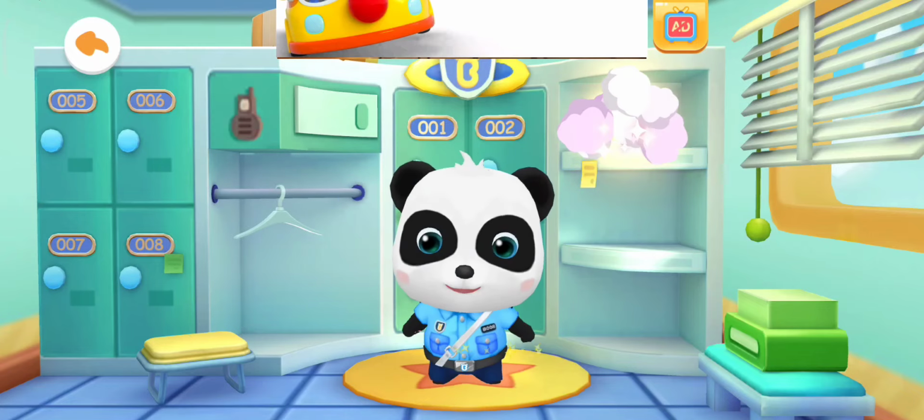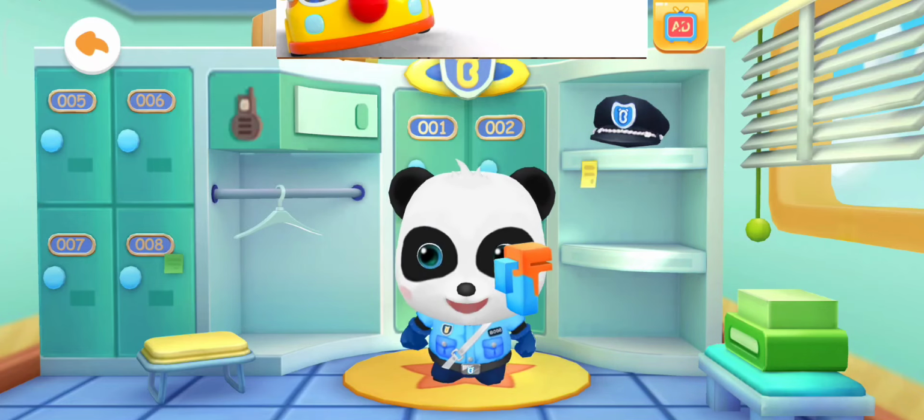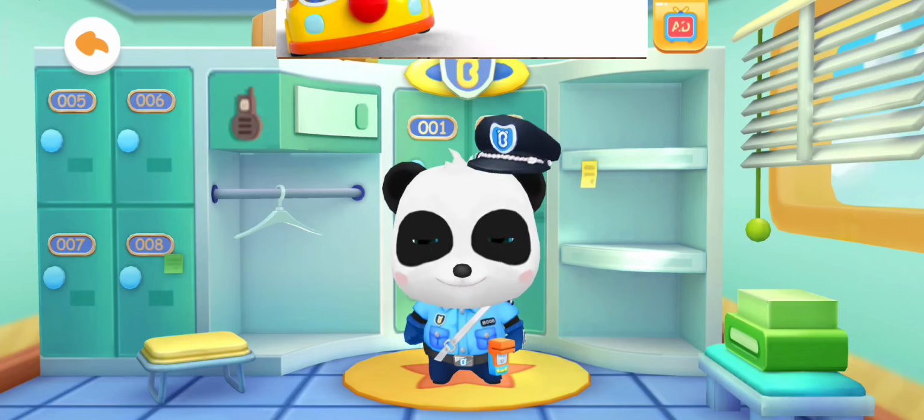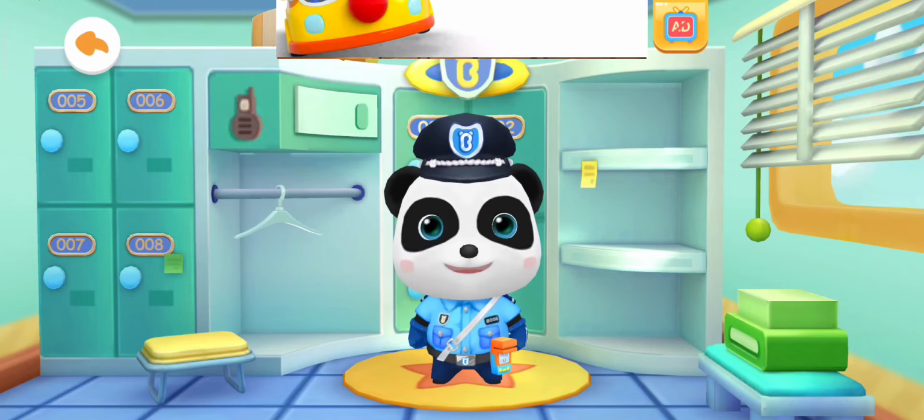Upkeep police uniform. Cut resistant gloves. Police PDA. Police cap. Officer Kiki, go, go, go!